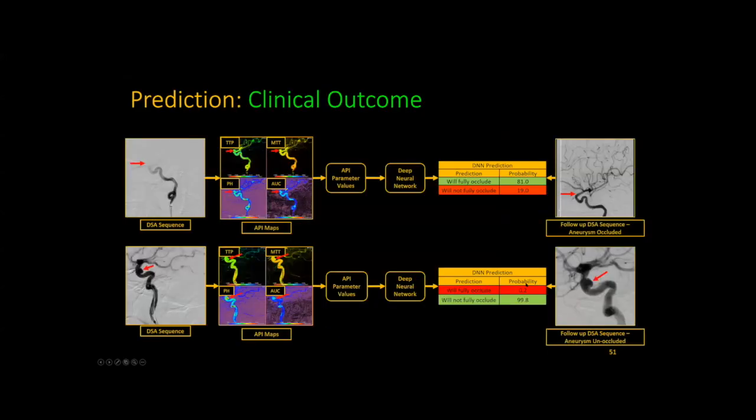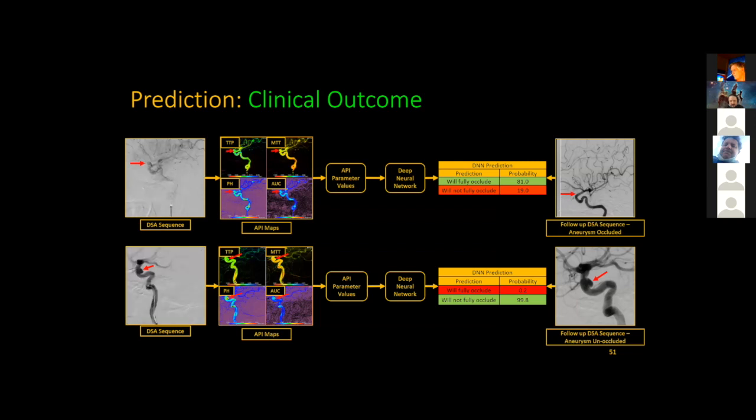So the way we are doing it is we are taking these parameters, before and after the treatment. We always do a baseline comparison. And then we are looking at these 4 maps: time to peak, mean transit time, peak height, and area under the curve. We have done this over a few hundred cases to train our networks.